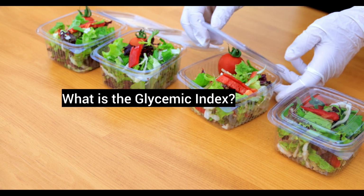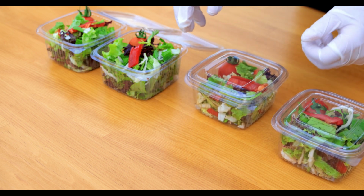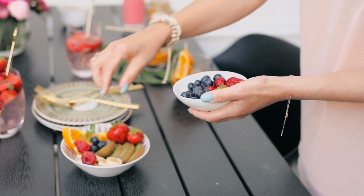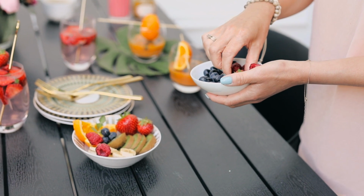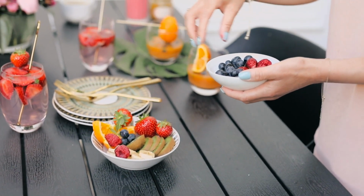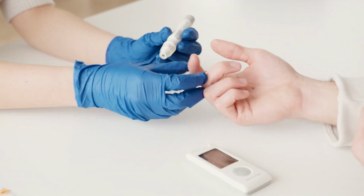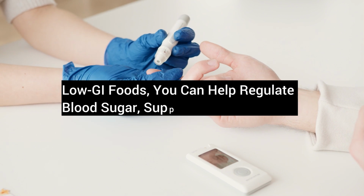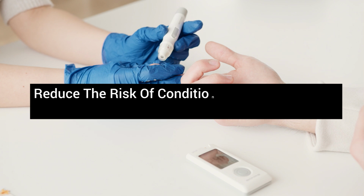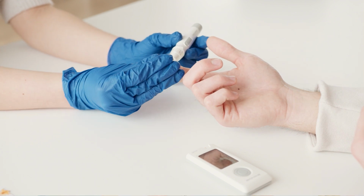What is the glycemic index? The glycemic index is a numerical scale that measures how quickly a particular food raises blood glucose levels. Low GI foods cause a slow, steady increase in blood sugar. High GI foods can lead to rapid spikes, which may contribute to insulin resistance, weight gain, and long-term health issues. By selecting more low GI foods, you can help regulate blood sugar, support weight loss, and reduce the risk of conditions like heart disease, type 2 diabetes, and even certain cancers.